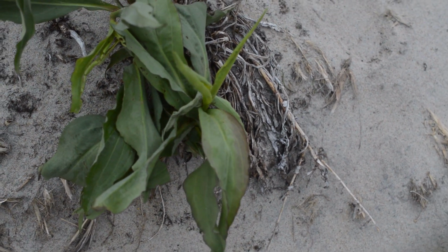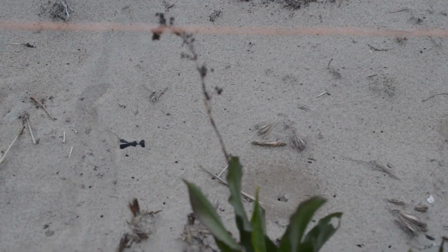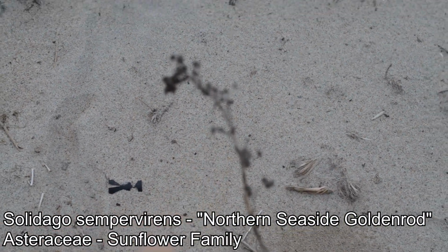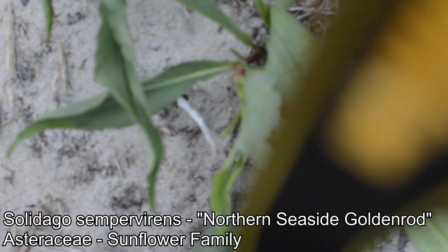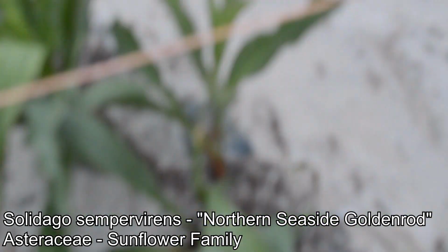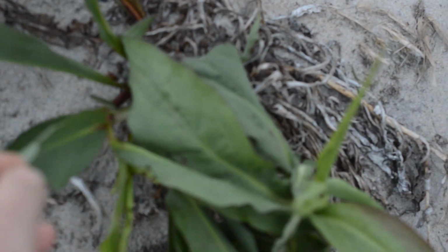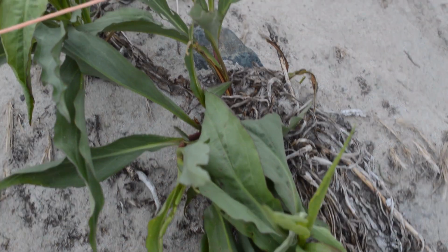Of course, you've got probably close to 35 species of Solidago in New England alone, close to 100 of them in North America. But here's the spent inflorescence from last year, and then here are these leaves, really leathery, almost borderline succulent, but well adapted not only to the dunes. You'll see this growing along roadsides too. Sempervirens, always living.